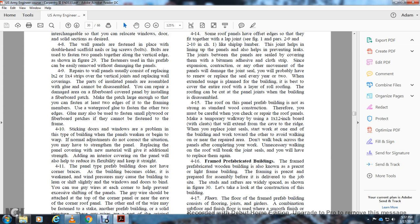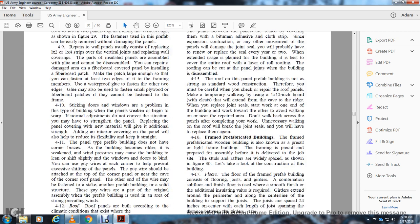Prefabricated wooden building is known as pre-cut, a light frame building. The frame is pre-cut and pre-assembled before it is delivered to the job site, with the studs and rafters widely spaced as shown in figure 30. Let's take a look at the construction of this building.